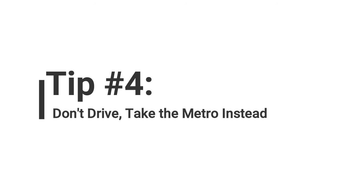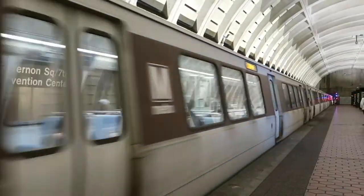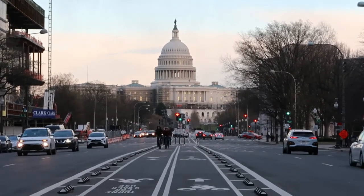Tip number 4 is don't drive and take the metro instead. Luckily I didn't drive and I took the metro, and I think this was one of the best choices that I could have made. Parking and traffic around the Cherry Blossom Festival was absolutely horrendous.